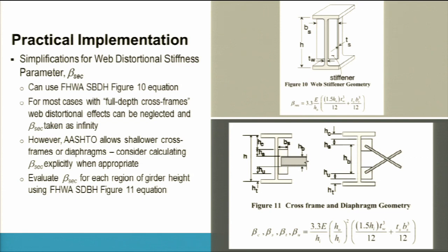You do need to keep in mind that AASHTO allows you to use shallower cross-frames or diaphragms. For example, if you're designing a rolled beam, AASHTO allows you to have your cross-frame or diaphragm be as shallow as half the depth of the girder. Now, in those cases where you have a shallower cross-frame or diaphragm, it may be prudent to more explicitly investigate the beta sub sec term.